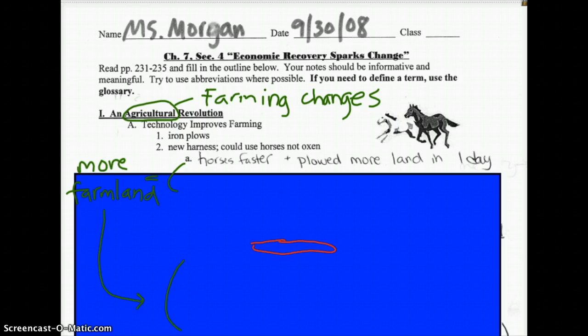This video is about economic changes that happened in Europe towards the later part of what's called the Dark Ages or the Middle Ages or medieval times. It's all the same thing. This first section, Roman numeral one, is all about farming changes that occurred.